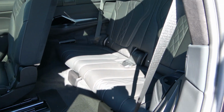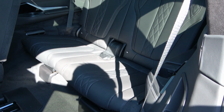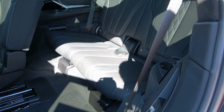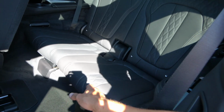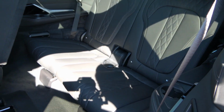Now with the seats all the way back, which you can actually move forward, there is a little bit of room in there. Okay, so it's not very tight as on some of the other cars. And look how nicely appointed it is. It has this leather that's nicely diamond stitched. That's made by Alpina. This is real leather too. Even the third row seats are very nicely appointed.